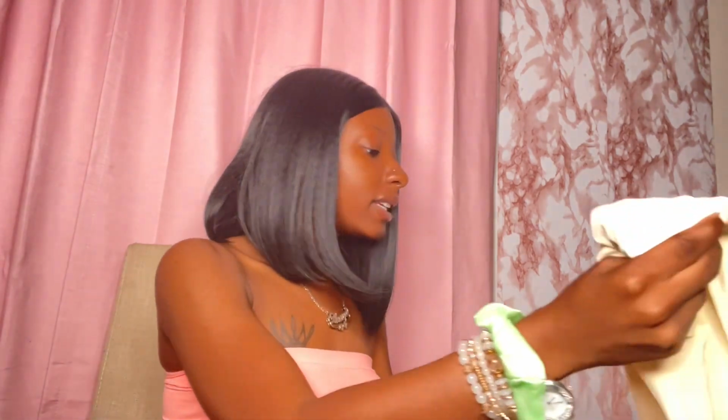All right, so last but not least, this is going to be the last thing I will be trying on for the Shein haul. I'm going to be trying on this, what is this called? Sweet Home dress. This is what it looks like. Trying to see if I can fix my lighting.